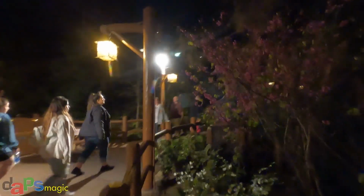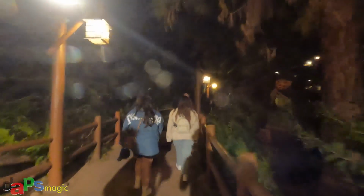This counts as a tree, right? It's a small tree. Oh yeah, I think it counts. All right, this counts as a tree. So that's what, 37? 37. Yeah, it's a nice one. All right, let's walk up around and see if we find any others. All right, there's one.